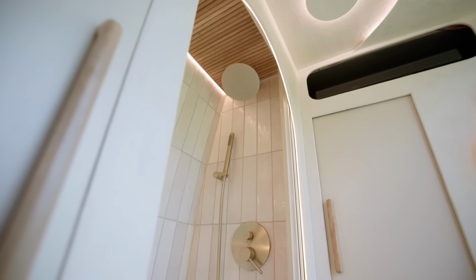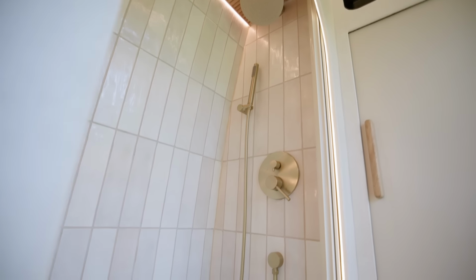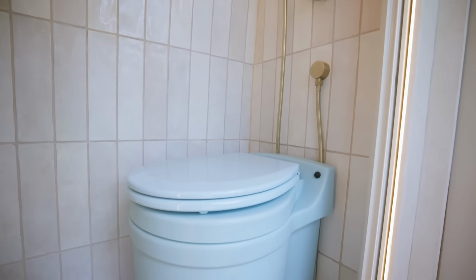This shower has hot and cold water. I run the hot water on a timer switch, so it will never drain your battery. And the holding capacity of the freshwater tank is 40 gallons, so you can take a pretty nice, long, luxurious shower in here.